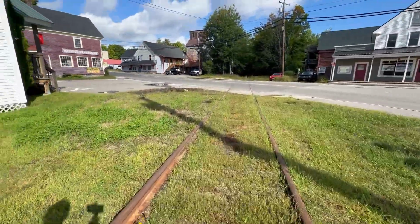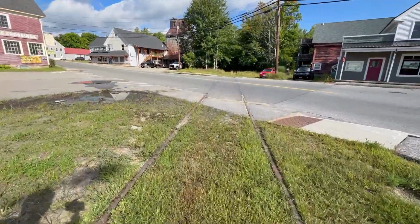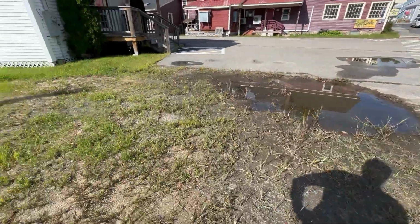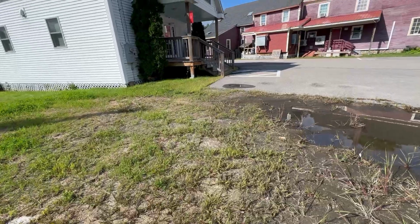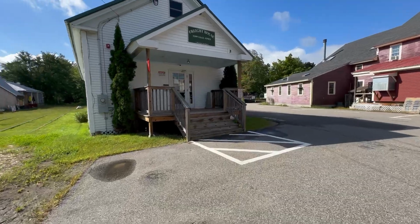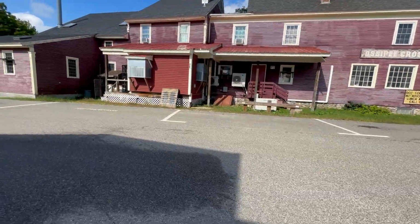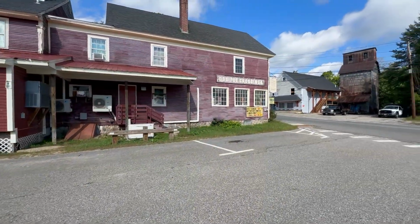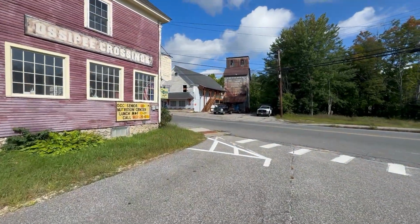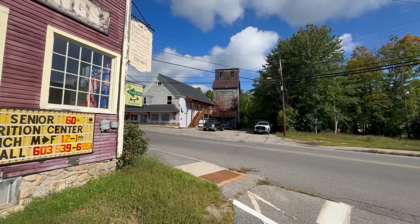Quiet little area here. Very old buildings. Ossipee crossing. I like to see the rail still coming through the street. It's kind of cool. And this is an old freight house, town hall annex. Yep, they're still using these buildings. Ossipee crossing. Look at this. What does that say? Purina Chow. Yep. Carroll County. Is that what it says? Wow.